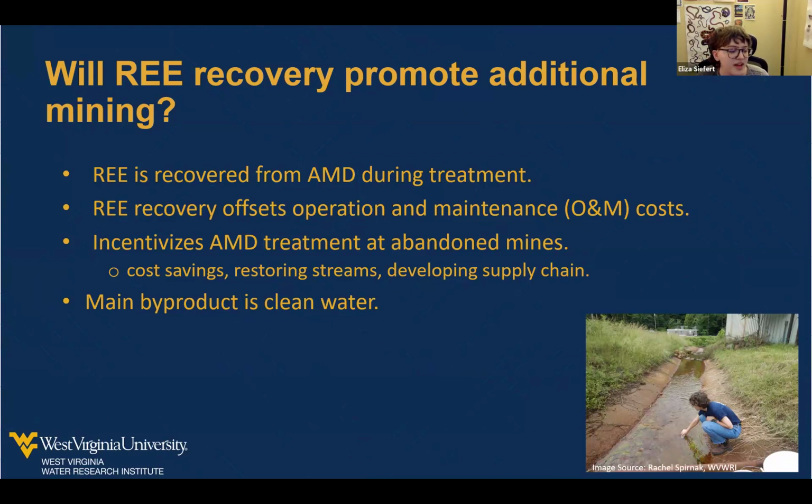Rare earth elements may pay for part of, but not much, if any, over any treatment cost. So for example, at the Mount Storm site, the projected revenue of the rare earths just barely offsets the cost of the operation and maintenance for that site. And the projections we have done for other facilities have been the same.